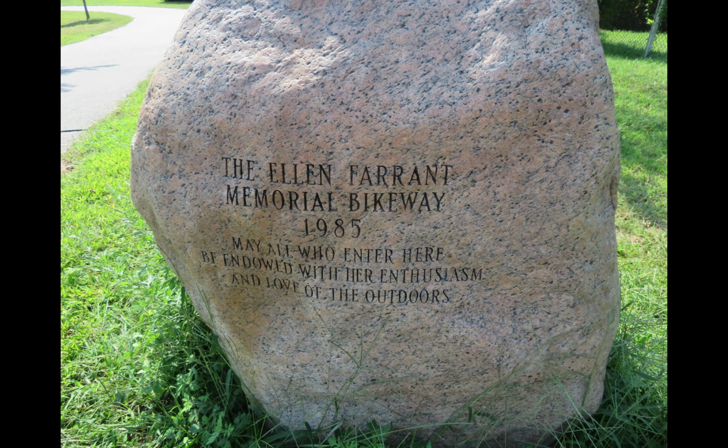The initial bike route was named for avid cyclist Ellen Ferrant, who had been a key proponent in establishing the 5-mile trek. Her memorial stone sort of says it all for every park goer, not just those using the bike path. May all who enter here be endowed with her enthusiasm and love of the outdoors. Dedicated bikers can now continue on along linked extensions, trails, and paths that have been added over the years, all the way to Captree State Park, about 20 miles away.